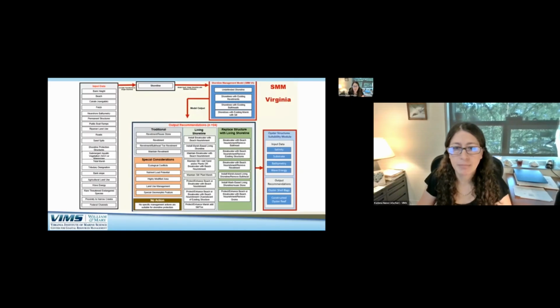This conceptual diagram illustrates the major components of the upgraded shoreline management model version 6.0. Inputs to the model include a wide array of data: physical shoreline features, ecological attributes, human infrastructure, and regulatory designations. This holistic dataset approach ensures recommendations are grounded in site-specific coastal dynamics. The various input data layers are transferred to the base shoreline, which is then run through the model to generate preferred best management practices for both defended and undefended shorelines.